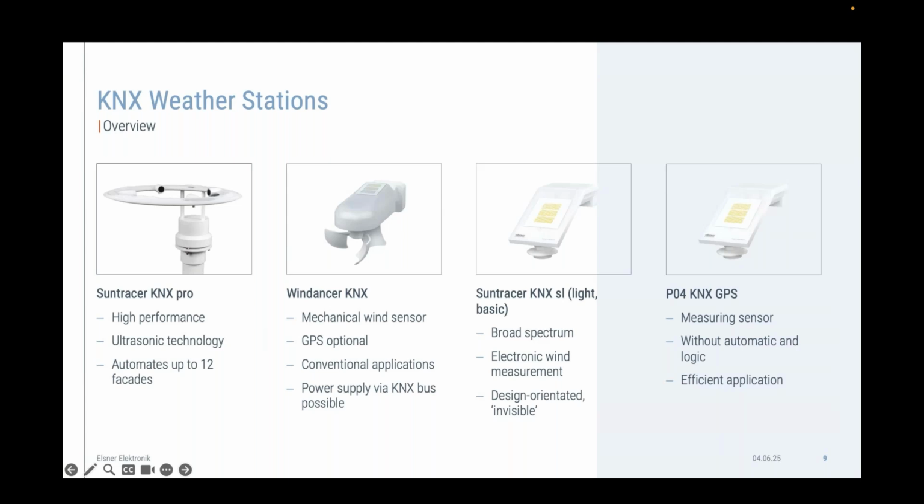Now, when is the time for the ultrasonic technology? If you need to know from which direction the wind is coming, and you would like to use an Elsner sensor, then you have to go for the Suntracer KNX Pro. Wind direction measurement is only possible with the ultrasonic technology because we have the wind sensors orientated in different directions, so we can also tell by 360 degrees from which direction the wind is coming.